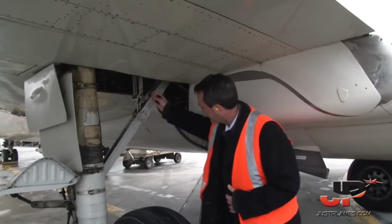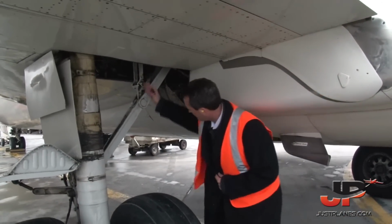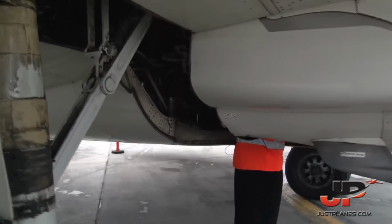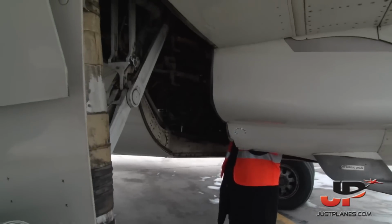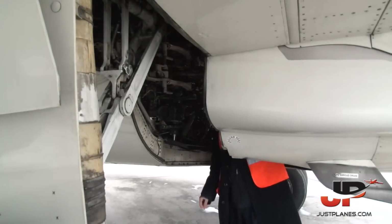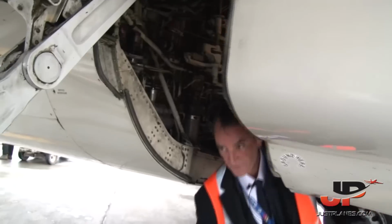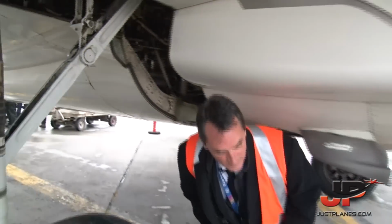the strut. The safety pin has been removed. In here, we're looking at the APU pickup, the autopilot pickup, and the fire extinguisher discharge, and our main cargo door modification. All right.